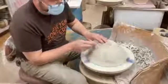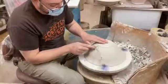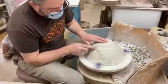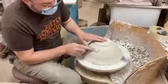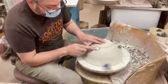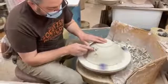Oh, so that's what I was talking about on the candle houses, the excess in the foot. And this is what we do, the final stage before letting them dry out all the way. Right. And then they're fired. You just want to get it smoothed out and sort of continue that line a little bit.